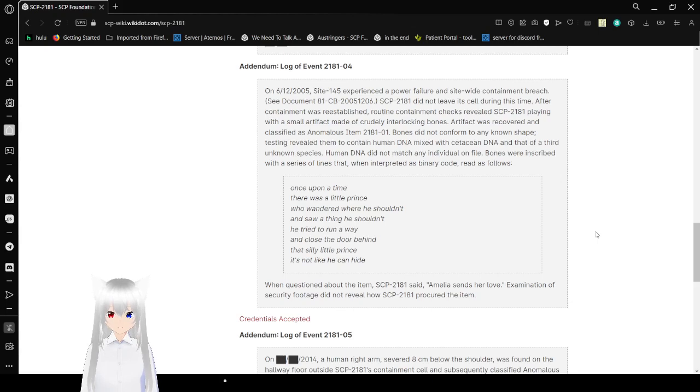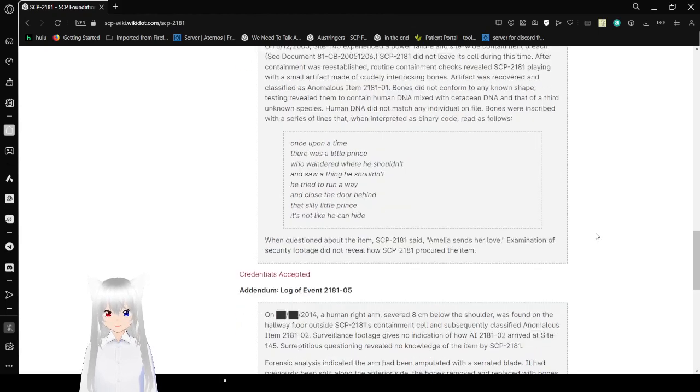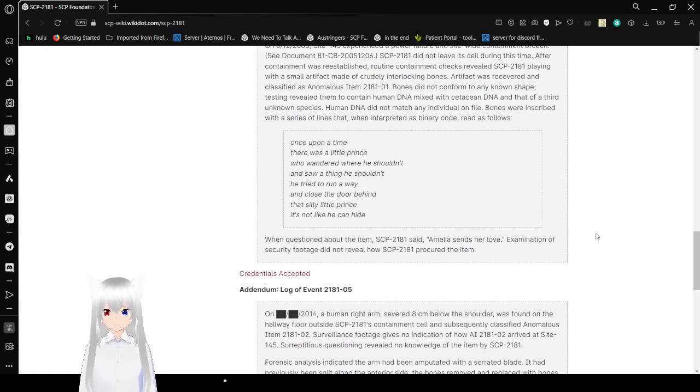Bones were inscribed with a series of lines that, when interpreted as binary code, read as follows. Once upon a time, there was a little prince who wandered where he shouldn't, saw a thing he shouldn't. He tried to run away and closed the door behind. That silly little prince. It's not like he can hide.